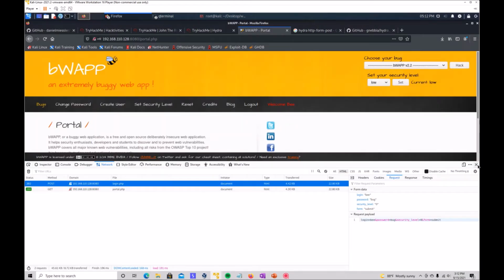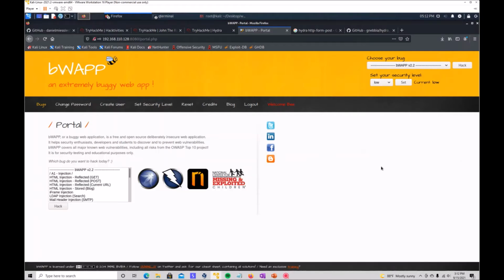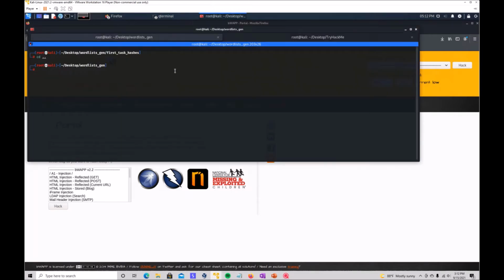Now, this is our BWAPP application that we're going to be using to test the login form. There we go. Okay, what are we going to be doing? First off, we're going to create our word list here, and we're going to specify CeWL. And here's syntax auto-completed for getting our authorization, but we're just going to do this one first. 192.168.128.